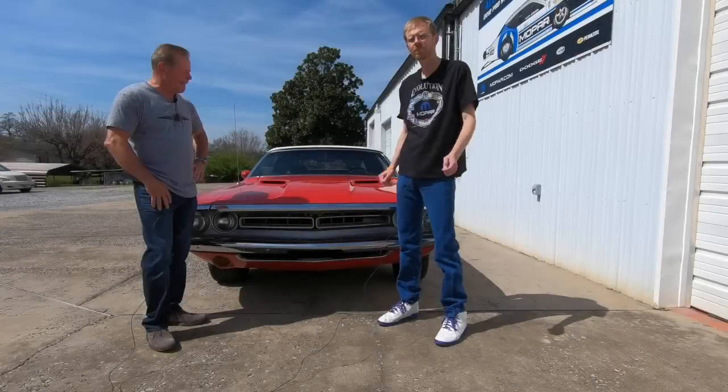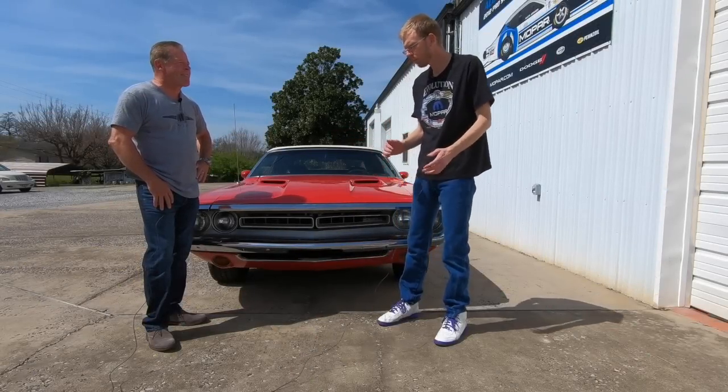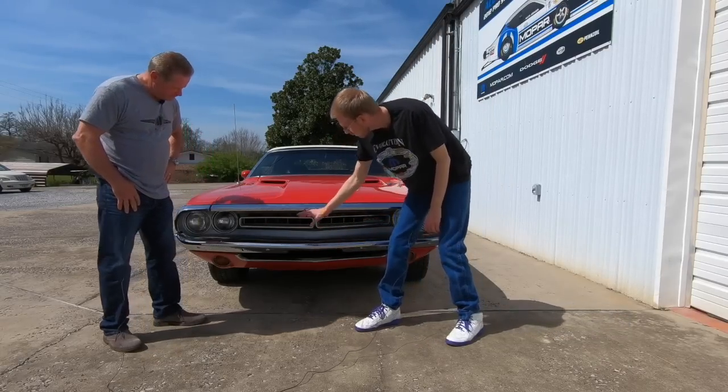All right, so Alan and I have moved up to the front of the car, and it's kind of the same story as the back. This was a 1-year only grille design. You see it has 2 small grills inside the full grille opening.